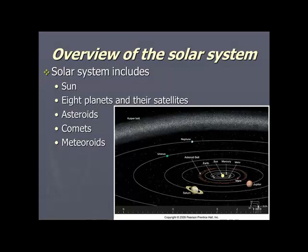So we're going to just go through our solar system today. The overview of the solar system is the center of it is the sun. And we have our 8 planets that orbit around the sun with their satellites. So the satellites that orbit around each of the planets, such as our moon. Then we have the asteroids, which are mainly located in the asteroid belt. Our comets and meteoroids come in and out of the solar system depending on how they're traveling. Outside of our solar system, we have a ring called the Kuiper Belt.